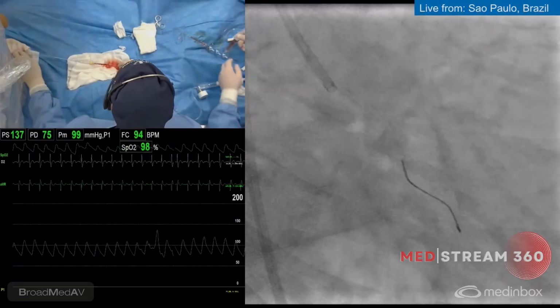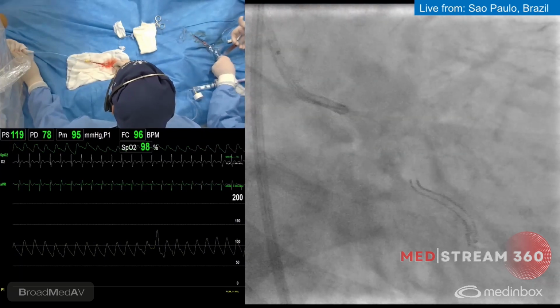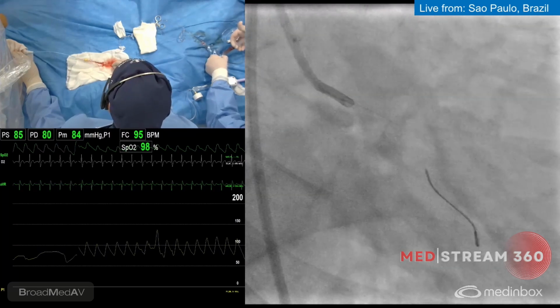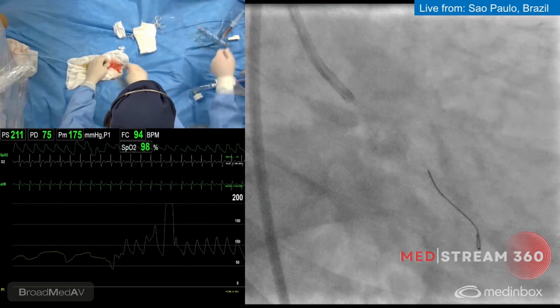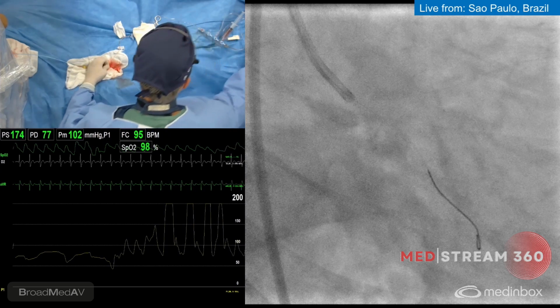Okay. So are you going to cover all the left main with the stent, or just restrict to the distal left main? We thought about it, it's a short left main, and we saw the lesion extending to the left main, so we want to cover the left main as well. And do even the ostium? Up to the ostium, yes. It's 6 millimeters there.